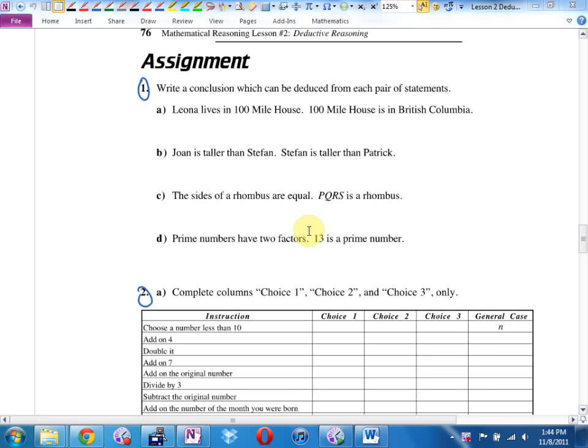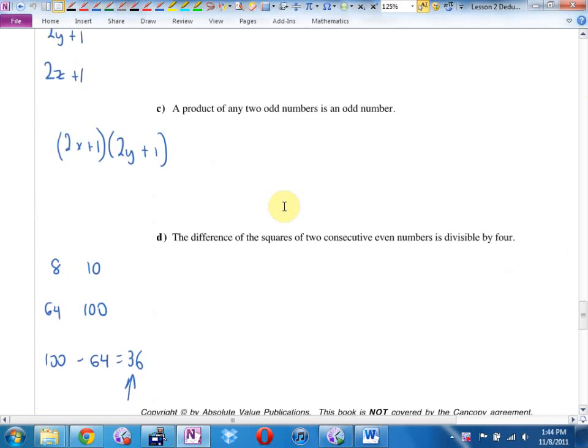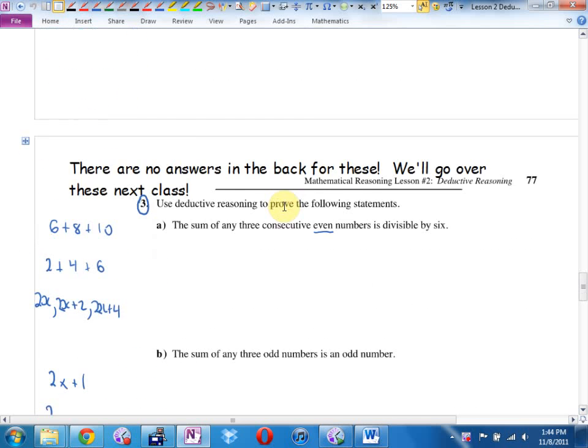Page 76, please. So we did a couple of days looking at deductive reasoning, the ability to make a logical conclusion based on some true statements. And I'll start out, first of all, any questions from number one and number two? Remember I said to you that number three and number four I would sort of go over in class, although I didn't assign number four.